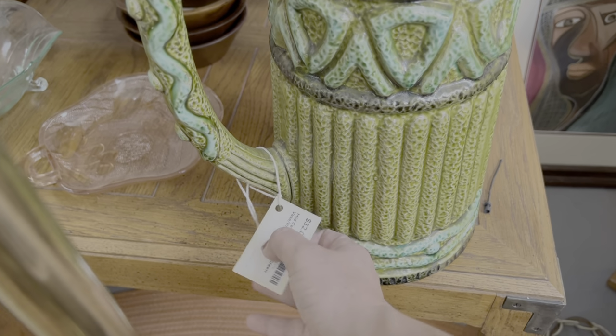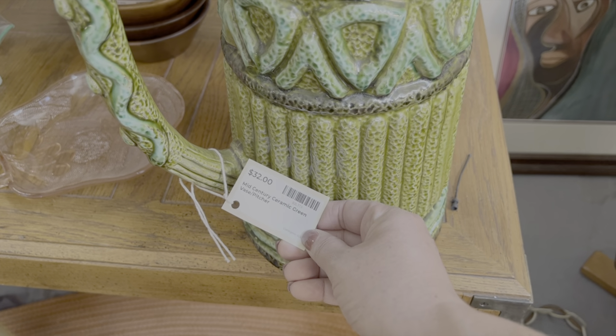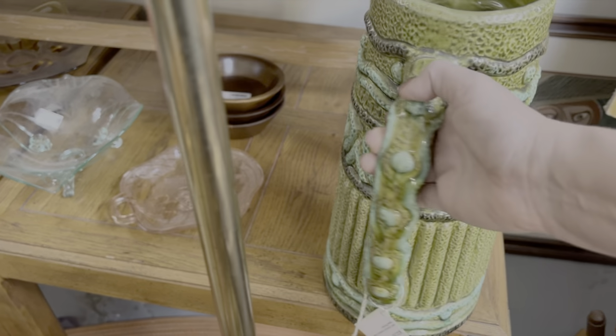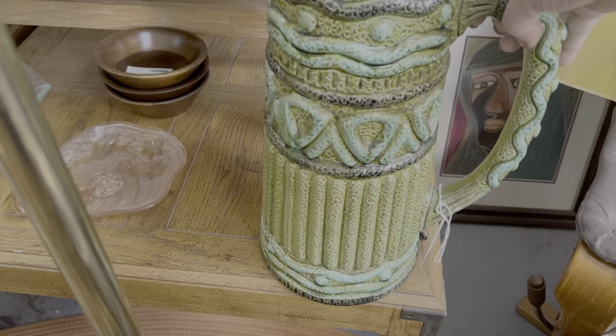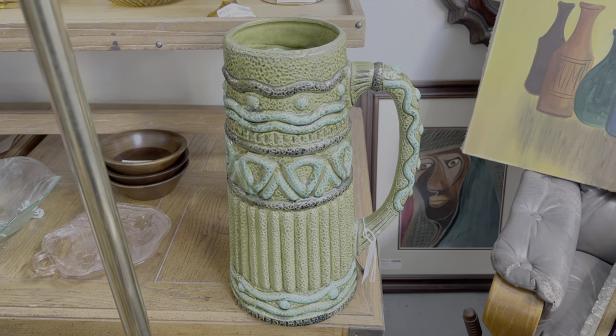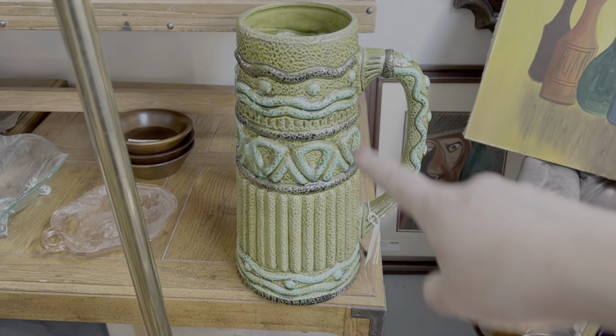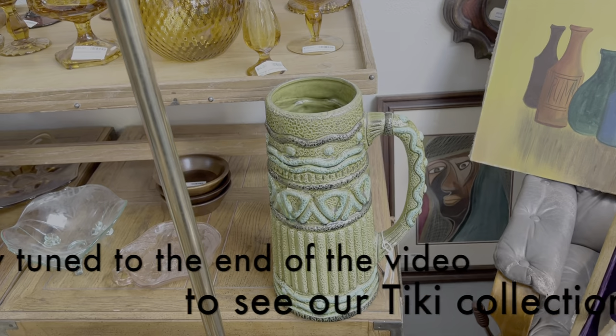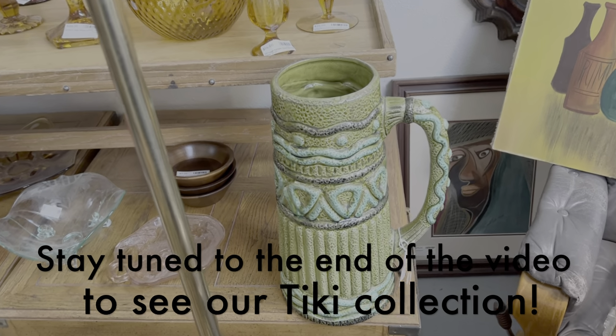How did I miss this massive mid-century vase mug thing? And they're only asking $32 for it. I don't know what brand this is. I've actually never seen one this large, but I am absolutely getting that for our upcoming tiki party. I think this is going to be fabulous to put flowers in.